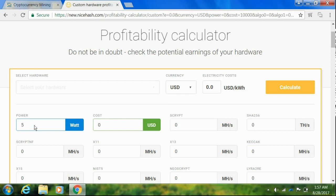Of course, this is when you're mining on your own, you have to pay your own electrical costs, right? So the cost of the hardware.